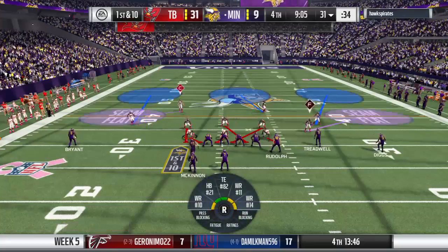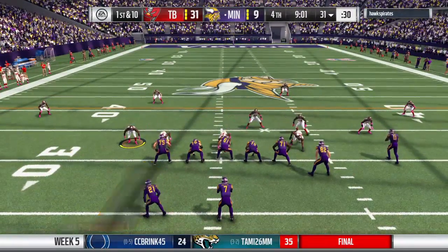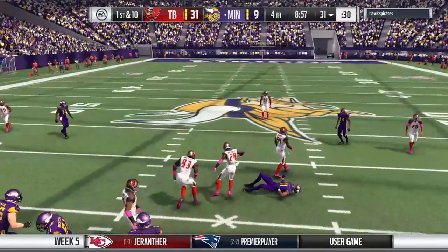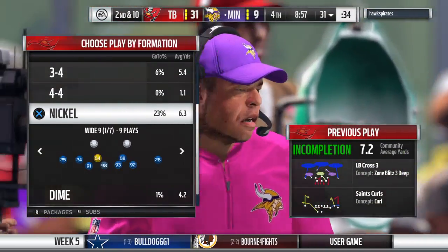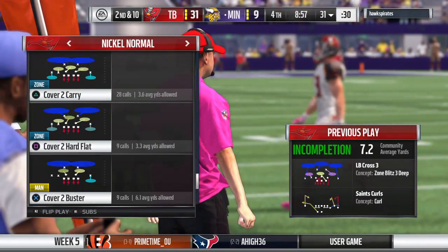And they're going to hurry back to the line now. That was a nicely run slant route, and what the receiver's trying to do is make the defender think he's going upfield for a deeper route and then breaks it off, usually after about 3 to 4 steps, and cuts towards the middle of the field. And now what he's trying to do is use his body to keep the defender away from the football and get the quarterback a really nice target.